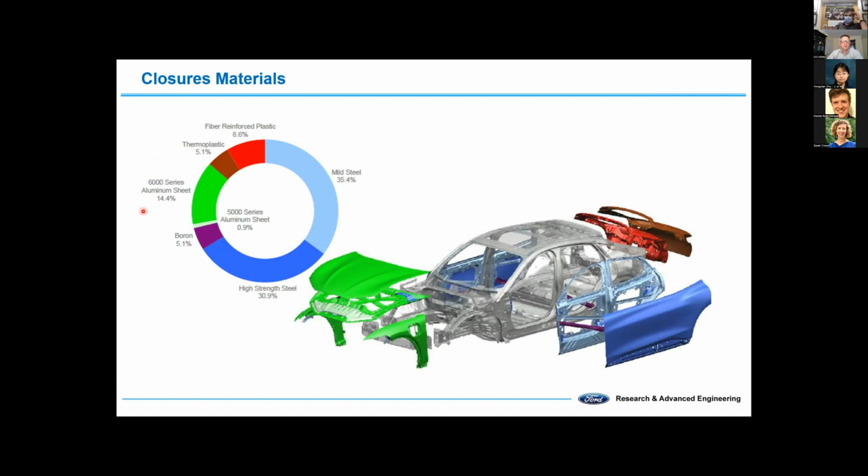Some mixed material with 6000 aluminum series is used for the fenders and for the inner, and aluminum 5000 series is used for the lift gate. There's a different application, again mixed materials: steel, aluminum, and fiber reinforced plastic and thermoplastic.